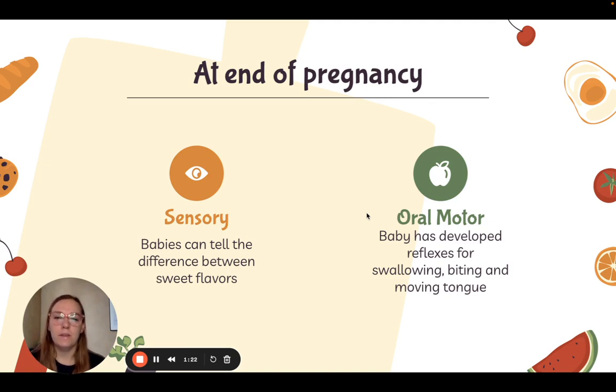So, development of these skills actually starts at the end of your pregnancy, which is super interesting, and it actually starts later on with sucking their thumb in the womb and things like that. But first, sensory. So babies can actually tell the difference between sweet flavors because breast milk actually has a sweet flavor to it. Oral motor, they have developed their reflexes for swallowing, biting, and moving their tongue. So at the beginning, it's a lot more just reflexes than them actually voluntarily eating, which are important to start with, but then also important to end up going away and eating voluntarily, which I'll talk about more.